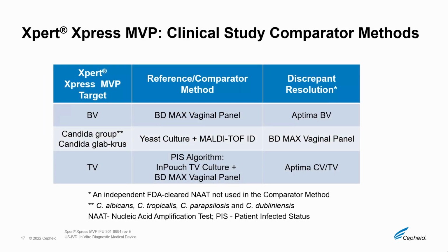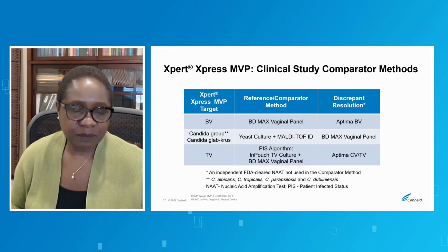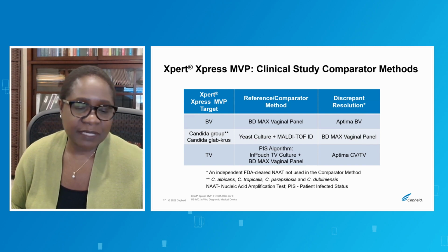The performance of the Xpert Xpress MVP test was compared to the following methods. For BV, the comparator was the BD MAX vaginal panel, an FDA-cleared nucleic acid amplification test. For Candida group and Candida glab krus, the comparator was yeast culture followed by MALDI-TOF. And for TV, the comparator was a patient infected status algorithm, which comprised in-pouch TV culture and the BD MAX vaginal panel. When needed, investigation of discordant results between the Xpert Xpress MVP test and the comparator methods was performed by testing specimens with the Aptima BV, BD MAX vaginal panel, or Aptima CV/TV assays as appropriate.